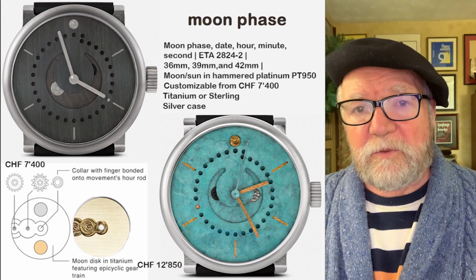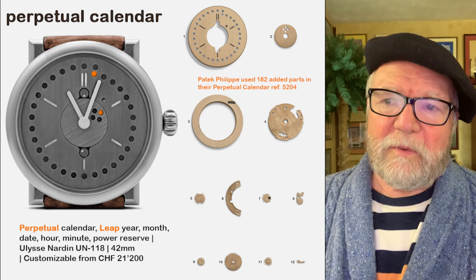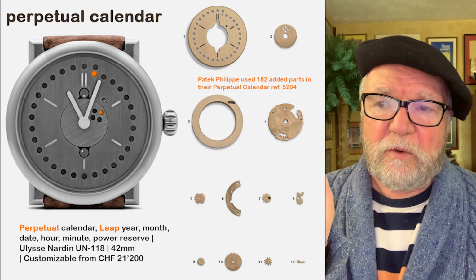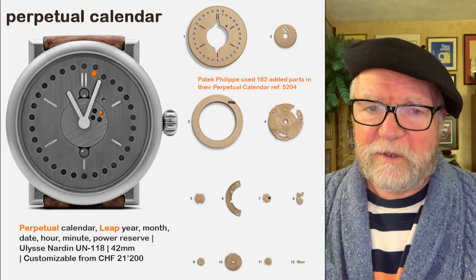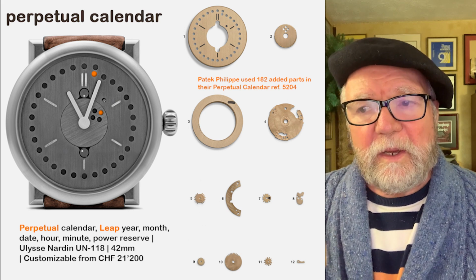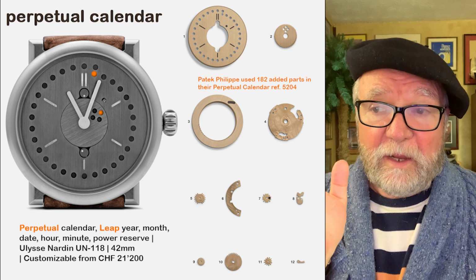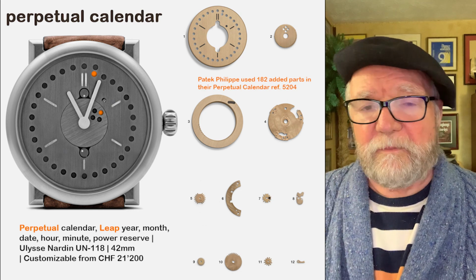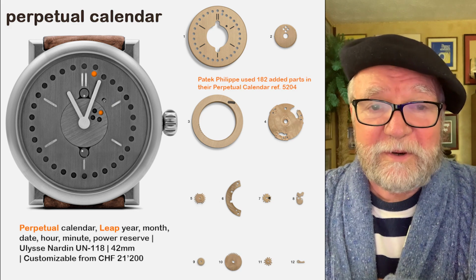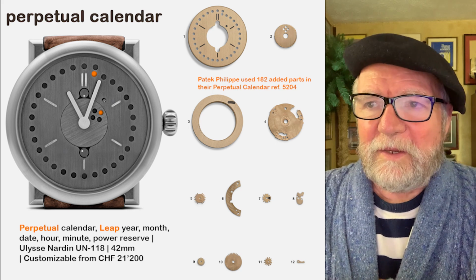Now, this next one is one that I've reported on before. But what I wanted to do here was to show the parts. Now, there are 12 parts that go into a perpetual calendar. 9 of those parts are new or added, and 3 of them are simply reworked somehow. But 12 parts for a perpetual calendar is amazing.